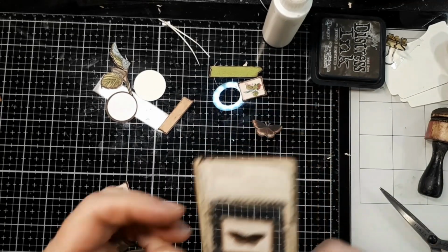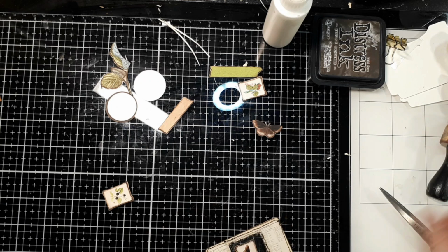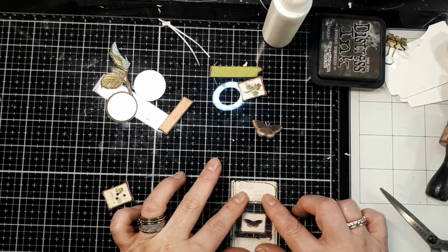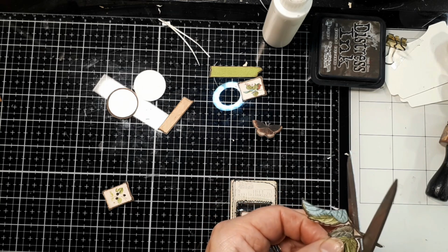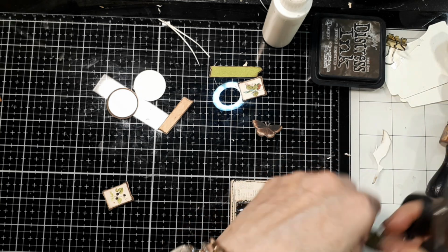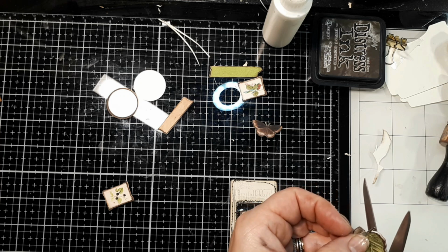So I've sewn around this piece. I have to say, I'm going to show you. I'm almost at the end of my tape, so I had not been able to have a straight piece, but it did work. I have to say it does work, and I believe if you have fresh tape or a new one, it's going to work even better.